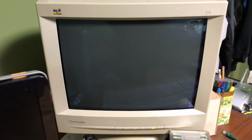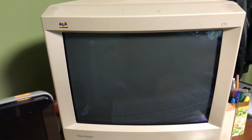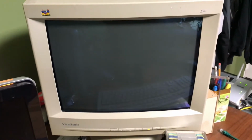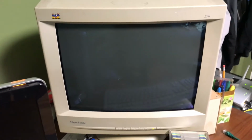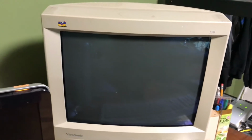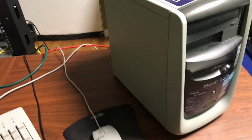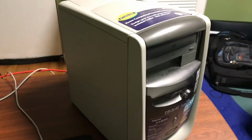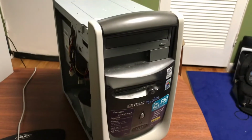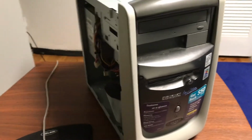So yeah, that's how they used to make these monitors. This is a particularly good quality one. It's got a 1024 by 768 pixel screen resolution, and it's got a 120 hertz vertical refresh rate. So yeah, I'm going to now open up this computer so you can see the inside. So, with the magic of video editing, you'll be right back. Alright, we're back now with the case open, so let's take a look inside.